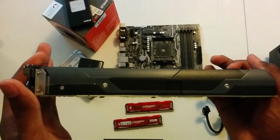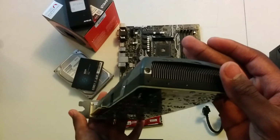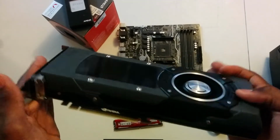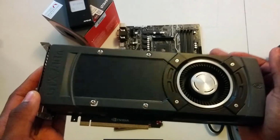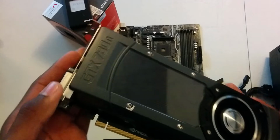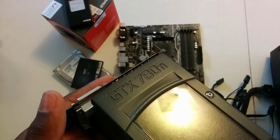Now, games 6 years ago were not as intensive and detailed as they are now, but this card will have very similar if not better performance than the mid-range NVIDIA GTX 1060 and AMD Radeon RX 580. Now, going used is great, but you usually don't get any long-term warranty, and who knows what evil things the original owner did to the part.